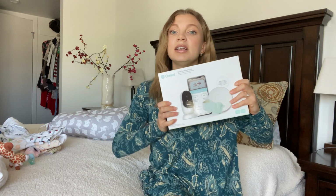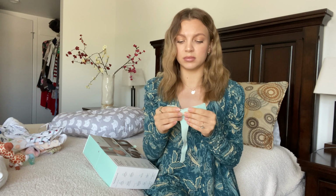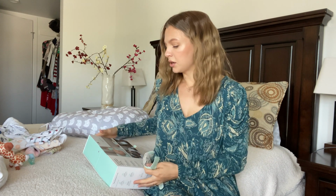So another thing is probably the most expensive out of everything that I have. If you are an anxious person, or if you know that you're not going to sleep unless you know that your baby's sleeping well and breathing well, then I would recommend saving up your money and getting the Owlet sock. This sock is an amazing invention. This is what it looks like. It's a little tiny sock that you put on baby's foot, and it reads baby's oxygen level and heart rate. Just in case something happens, it gives you a signal that something is wrong, and you can act and react fast. So I got this kit with the sock and the camera.